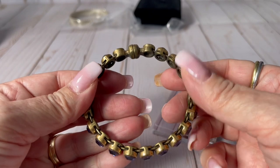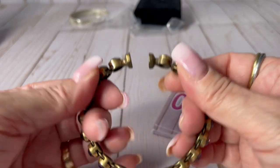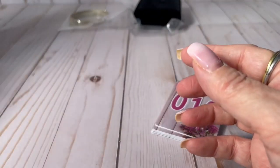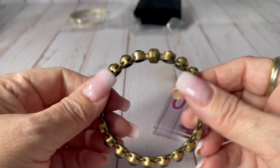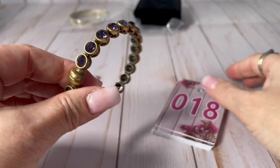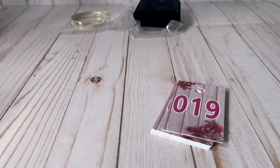It's almost like a clasped bangle, if that makes sense. It holds its shape. Let me get a size on it. It is a 7.5, I would say, maybe a little bit bigger. It's really, really pretty. I'm going to do $5 on this one. $5.